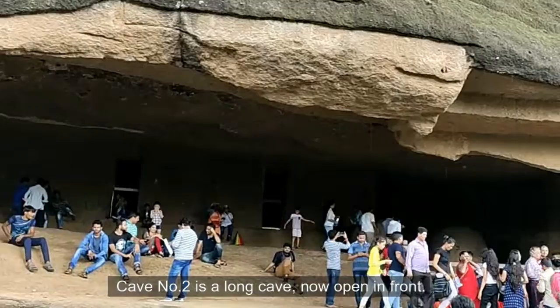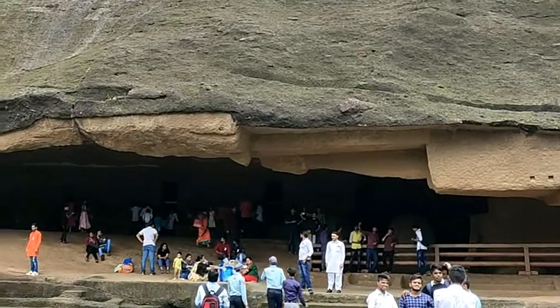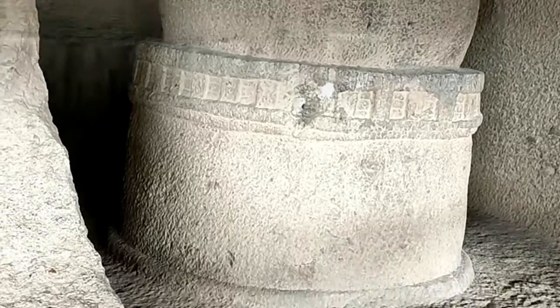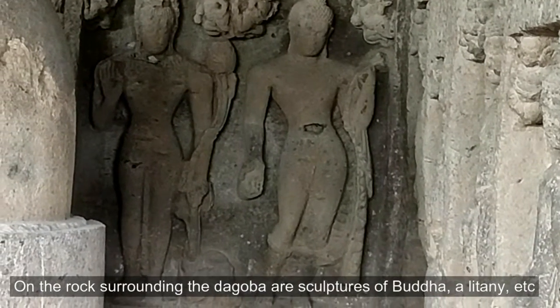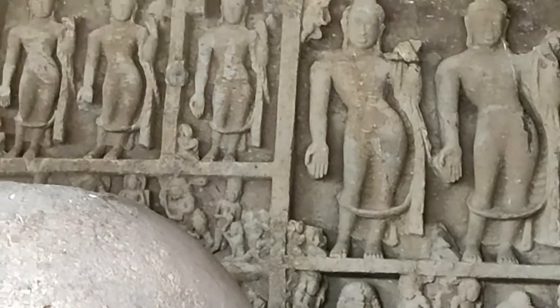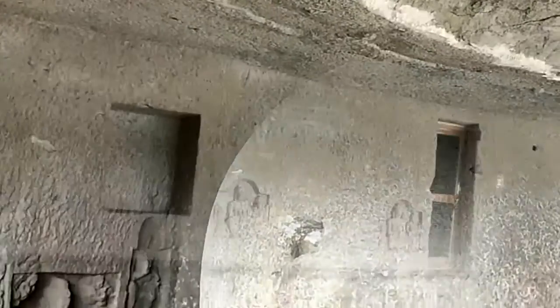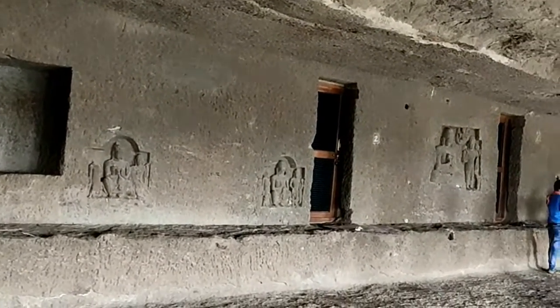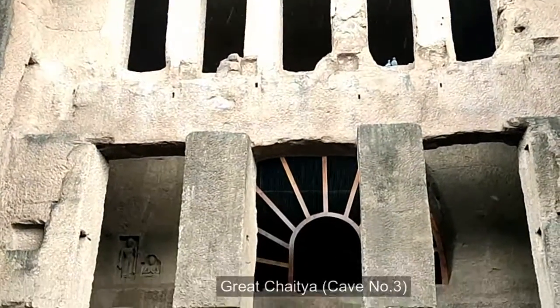Kanheri Caves. This is an open, long cave. Main chaitagriha of Kanheri Caves.